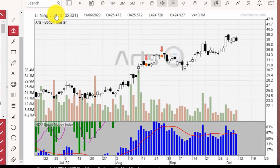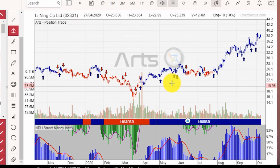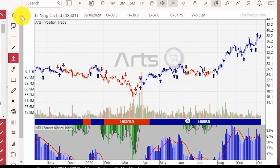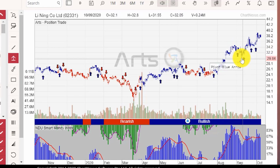Okay, so another stock that I want to share with you is Leaning. Leaning stock has been uptrending. If I change to position trade, if you look at the position trade, the buy signal started to appear here in July, and after the buy signal appeared, the price started to recover, and then moved up slowly, and then it pulled back again at around $31.